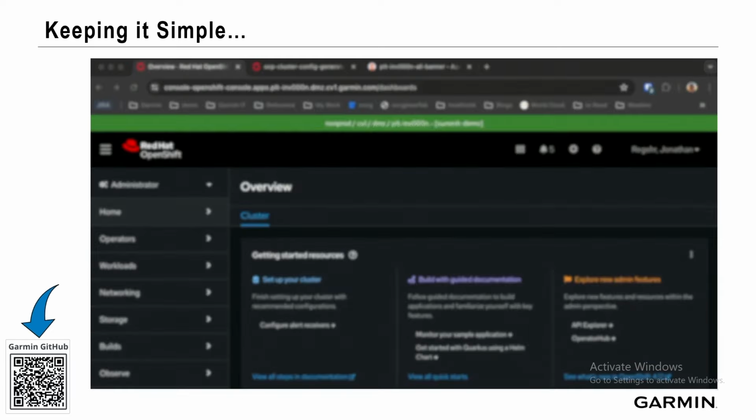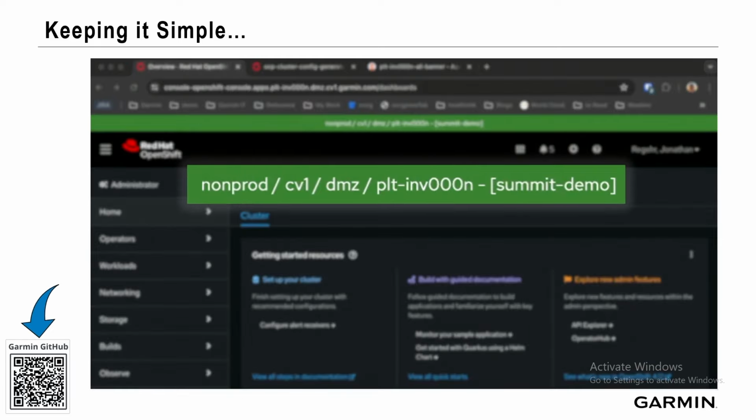So across the top of the screen here, you can see, we started with 5 Cloud Foundry foundations, and that was confusing. We have 40 clusters today. That's really confusing. So as a platform team, I always have to know what cluster am I on and what am I doing here. So we bannered all of our clusters, and so you can see across the top we have the environment, the data center, the network zone, the name of the cluster, and then we recently added a branch. So that Summit demo is the branch that this cluster is pulling its configuration from.